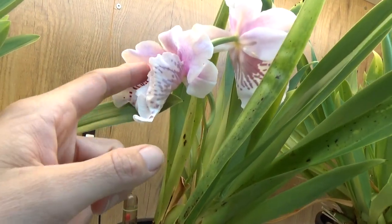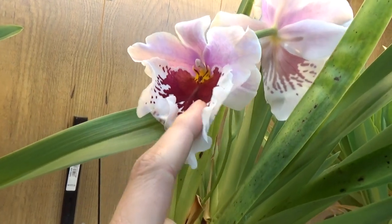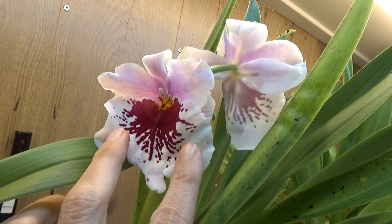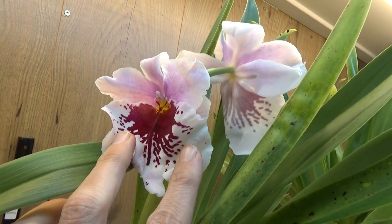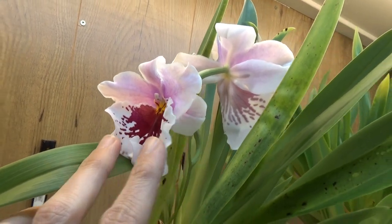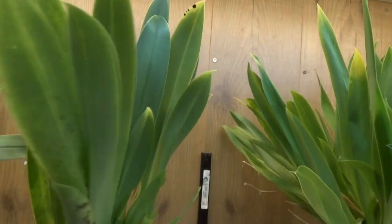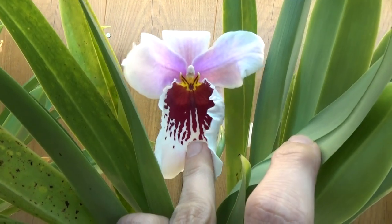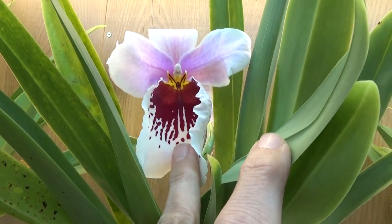Sadly, these were a little bit stuck, but look at this. It's nonetheless still beautiful. Two blooms, as you can see. So that one decided to bloom. Let me have a look. As you can see, it's a little bit stuck between the leaves there, but also very beautiful.